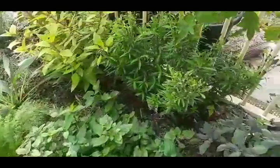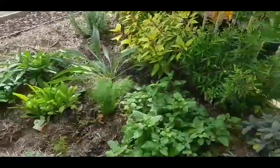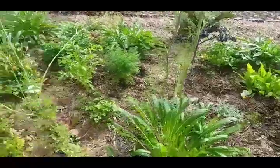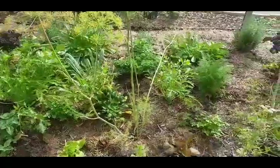Especially this Mexican tarragon still going really beautifully, and the sage is taking off there, and basil. So we're happy for that, but it definitely could be doing better. So I'll definitely be adding a lot more nutrition to this bed for next season.